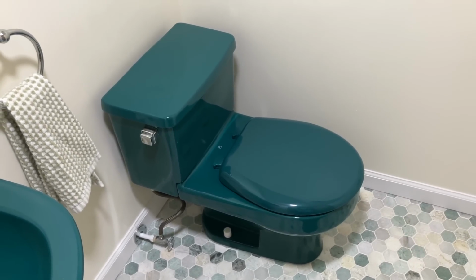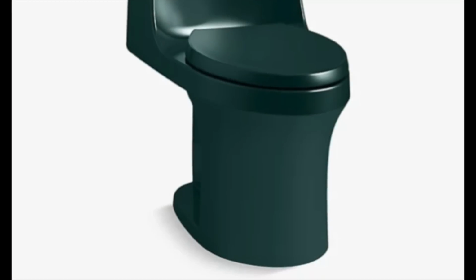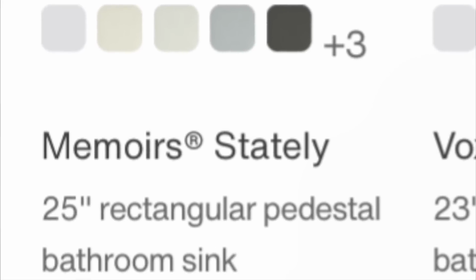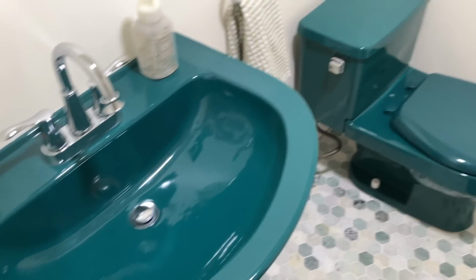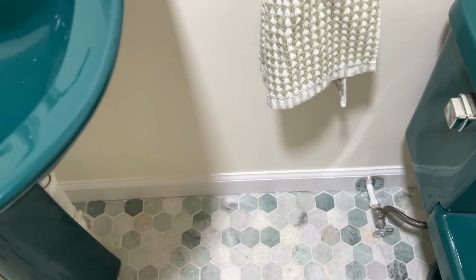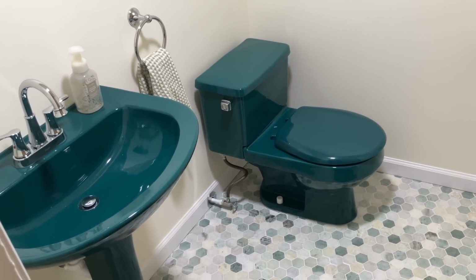So while I was looking through different home supply warehouses, I started to see that Kohler is bringing back the color of these sinks and toilets. And they're about $900 to $1,000 depending where you are. So that is just crazy. So we said, let's reuse what we have. All we did was we had the floor retiled, which is beautiful. We had new walls and ceiling and light put in with a fan. I did the painting. I did the trim work. I put the scutcheons on the pipes. We hung the towel rack. So we have a fresh new bathroom using our old fixtures, saving us some money.